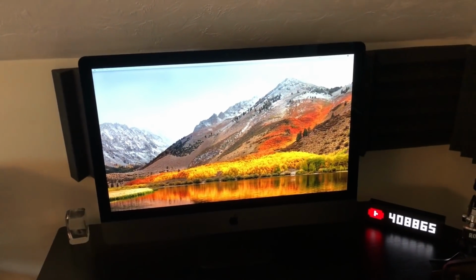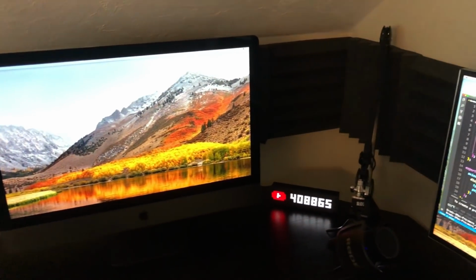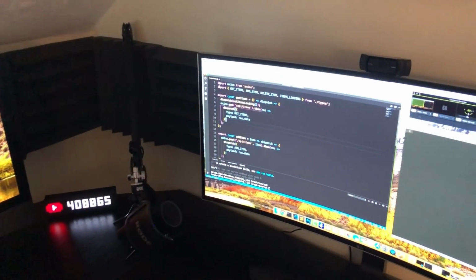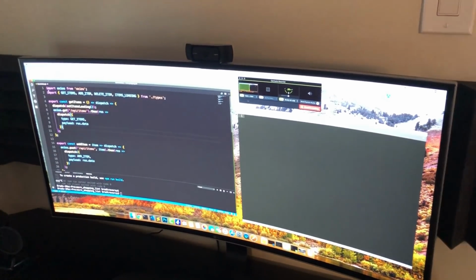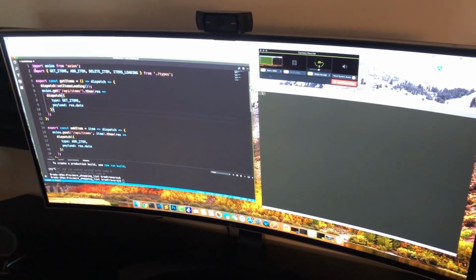It renders video very quickly. It does everything very quickly, and I have no complaints. Even for the cost of it, it's paid itself off. It does have a 5K resolution, but I use the 4K widescreen because I need the real estate. This is an LG 34-inch widescreen.